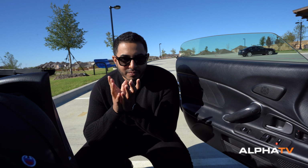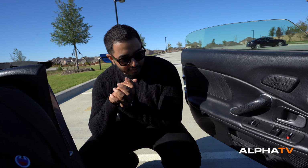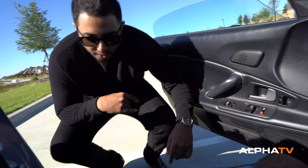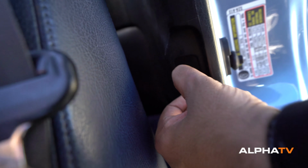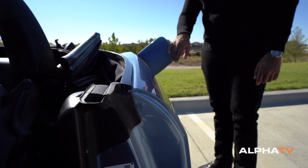Hold on, guys. I need to show you the biggest thing. If you saw the last video, we spent a little time trying to find this. If you want to open this gas cap, normally it's under there, maybe there, something like here, something over here. No. Can we show them? It's a little button, and you don't even push the button in. No. You gotta pull this little button thing out, and then this opens here. We had to Google this to find this.